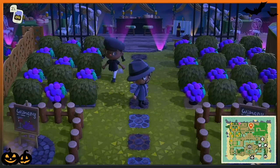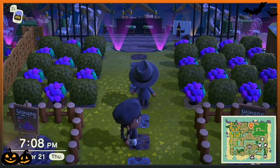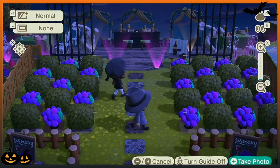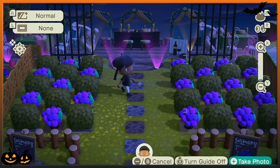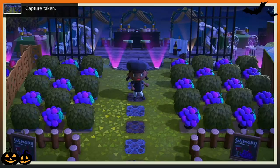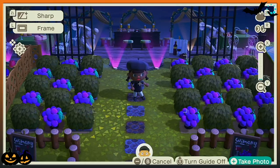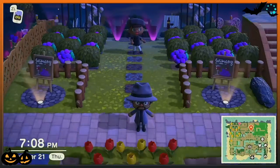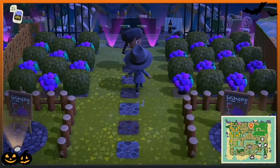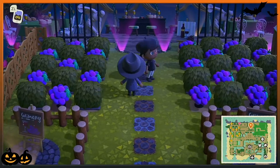Oh my gosh, that's why I tried to camouflage the black part of it with the hedges, and then so it's like that. Oh my gosh, that's amazing. Thank you. You did a good job with the winery.